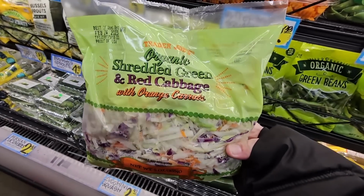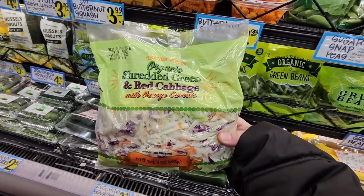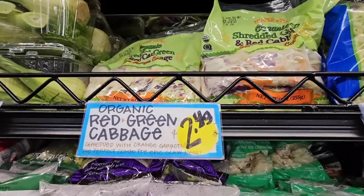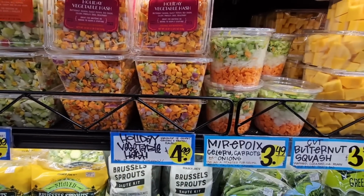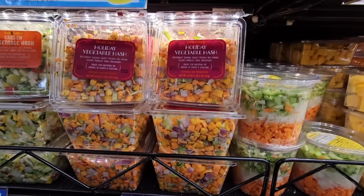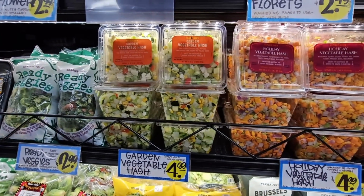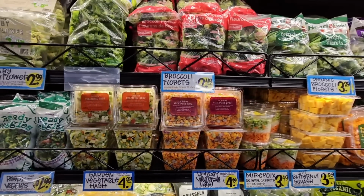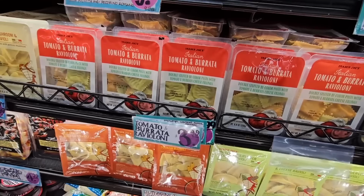So let's continue shopping. Shredded green and red cabbage. I need this because I want to make a little coleslaw. $2.49. This saves me so much time, and I won't have to buy everything separately. The holiday vegetable hash for $4.99. I always like their prep chopped items. I know I could do it myself, but sometimes it saves me so much time. I love the little vegetable selection.